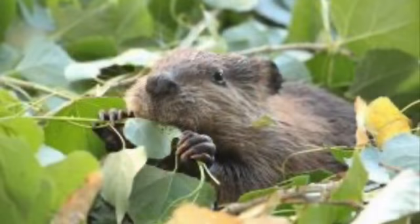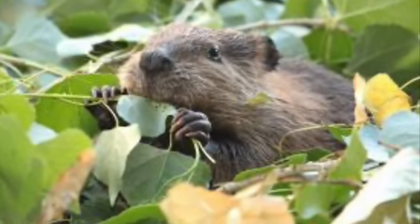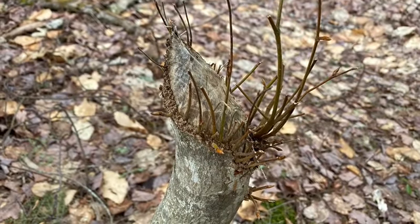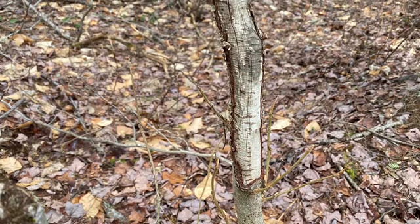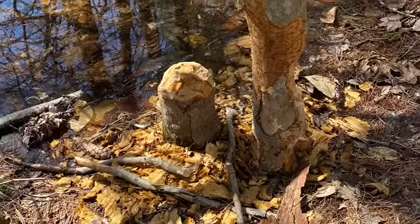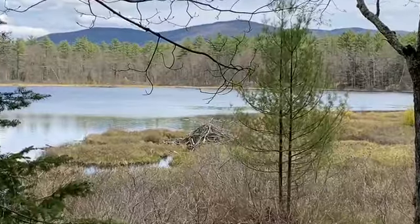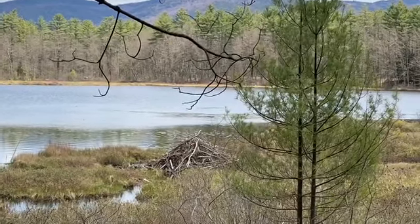Beaver prefer to eat leaves, bark, twigs, sprouts, fruits, and buds of shrubs and trees, in addition to aquatic sedges and rushes. Small diameter deciduous trees such as alder, aspen, birch, maple, and willow are preferred to evergreens. They typically forage for their food within 100 yards of the edge of the water, although they will travel further when food supplies begin to run out. They will cache their food for the winter under the water next to their lodge.